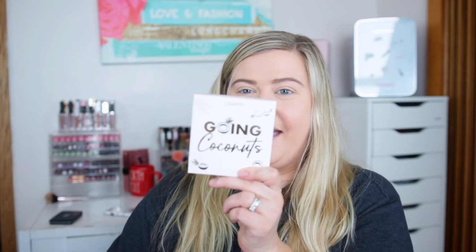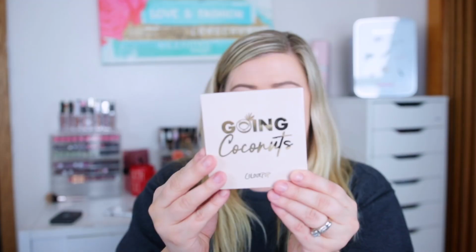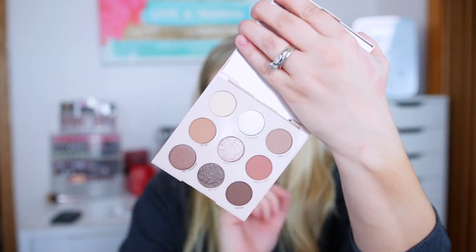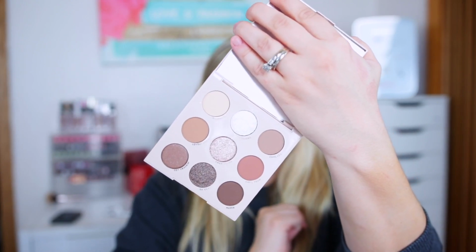All right, next I'll show you guys the coconut collection. I ordered 2 things from this collection, including the palette. So I was really obsessed with this palette when I saw it. I'm really into neutral shades, and this one had like some cool neutrals. I was kind of surprised they did a coconut collection though, since it is like fall. But I do understand, since it does look like coconut shades, like it totally matches the theme. But I am just really digging the color scheme here.